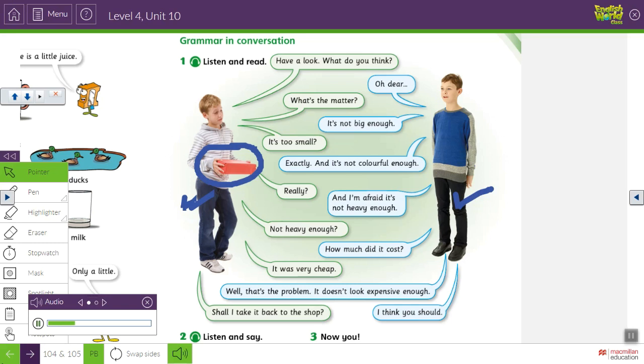Have a look. What do you think? Oh dear. What's the matter? It's not big enough. It's too small. Exactly. And it's not colourful enough. Really? And I'm afraid it's not heavy enough. Not heavy enough? How much did it cost? It was very cheap. Well, that's the problem. It doesn't look expensive enough. Shall I take it back to the shop? I think you should.